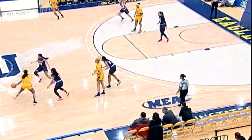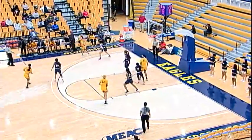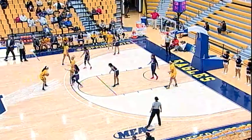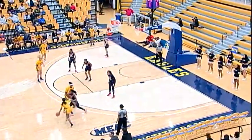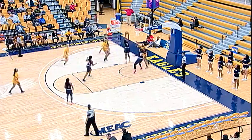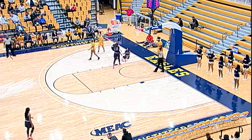Into the forecourt now. Lawson with it. Steps around Thorpe, left side Grenway. Out of the corner. Reverse it back now for Price. Now for Lawson, high right. Lawson steps in, head of the key. The jumper, rim and off. And now we're going the other way on a foul against Coppin.